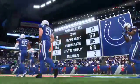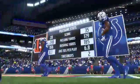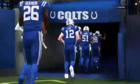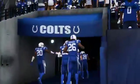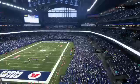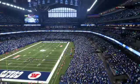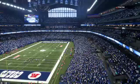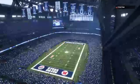So for Indianapolis, it was a hard-fought game, and they'll exit 1-0 as they win by a touchdown. And they will hit the road next week to take on the Washington Redskins. Meanwhile, for Cincinnati, they obviously fall to 0-1 with the defeat. And they'll be at home for one next week as the Baltimore Ravens come to town.